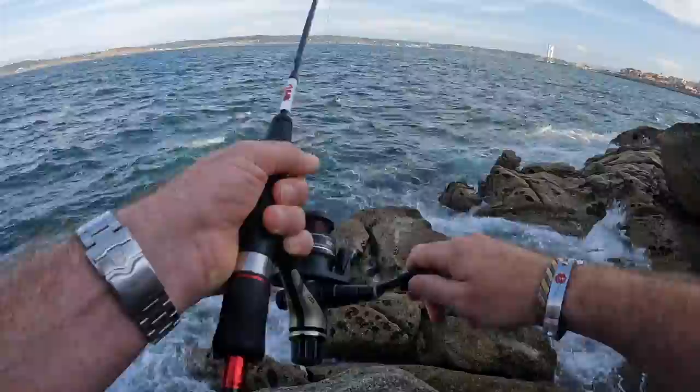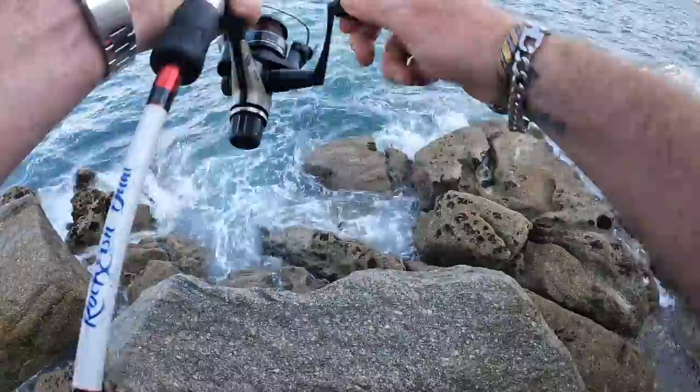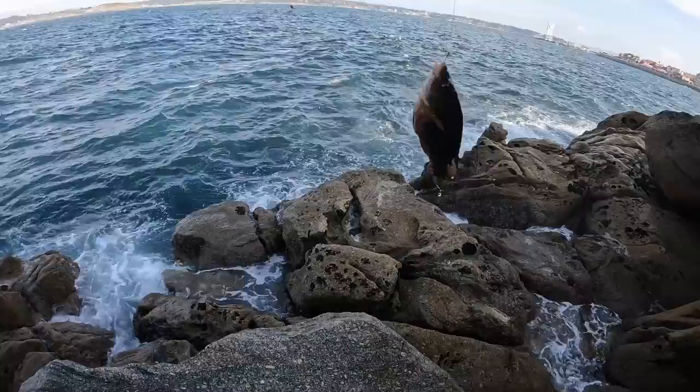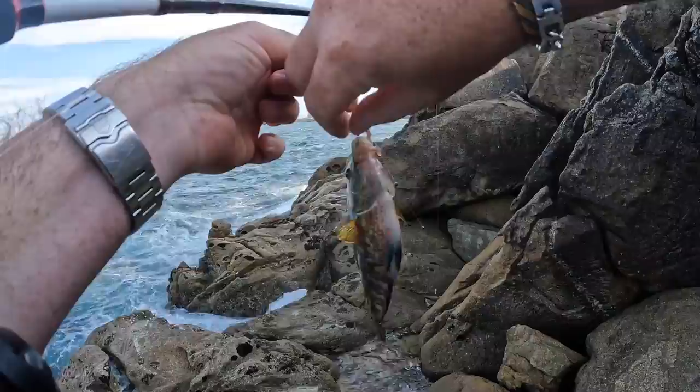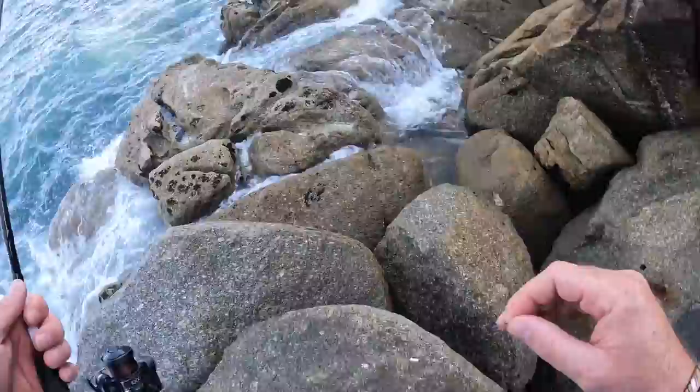Oh, we just had a hit. We had a hit. Oh, we're on. We got a fish. Oh, come up here, buddy. Look at that. It's a little one of those cork wing wrasses. All right, buddy. You are going to go straight in the water. Lucky escape.